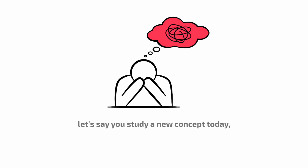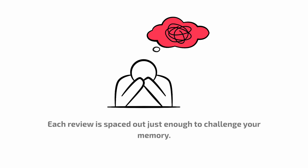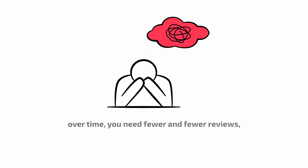Each time you do this, the curve flattens and the memory lasts longer. For example, let's say you study a new concept today. Instead of reviewing it 5 times in one day, you review it once tomorrow, again in 3 days, then a week later, and so on. Each review is spaced out just enough to challenge your memory, and that challenge rewires your brain to hold on to it longer. And here's the best part. Over time, you need fewer and fewer reviews. You spend less time studying, but remember more. It's smart learning, not hard learning.